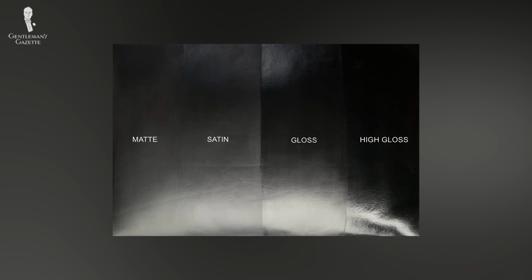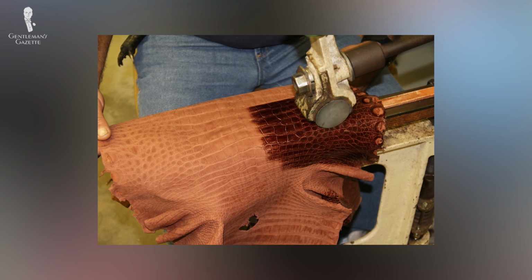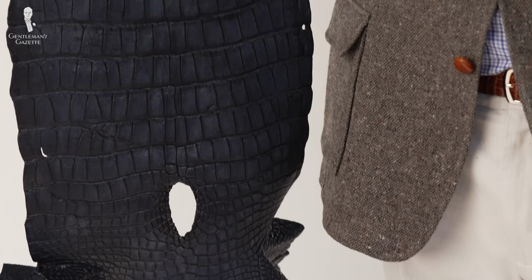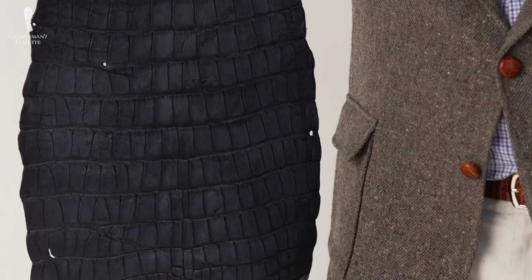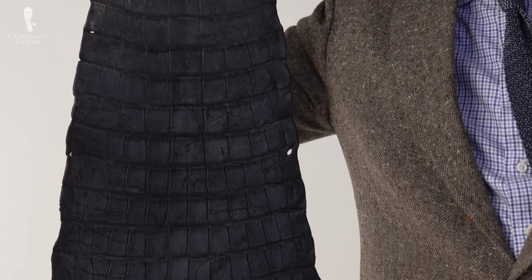The most traditional finish is a glossy finish, which I always thought was done with layers of lacquer. But in fact, it's like a heated round stone, and it's a mechanical process that's quite interesting and relatively quick. And then, of course, you can polish it afterwards. But overall, it is much more mechanical and less chemical than I thought it would be. This shiny finish is also known as glazed. Then you can find half glazed or matte crocodile leather, or even a nubuck style.